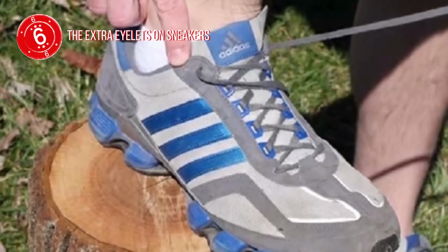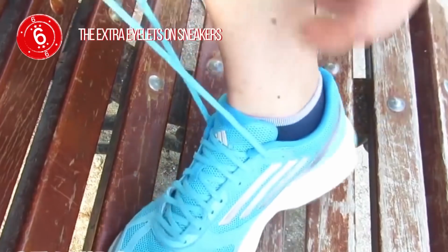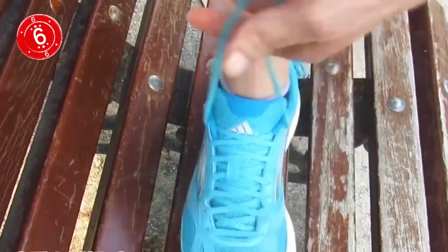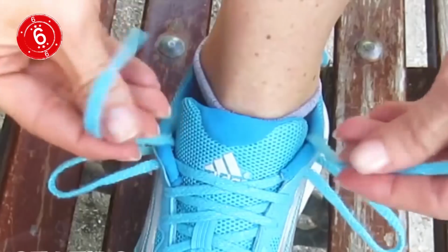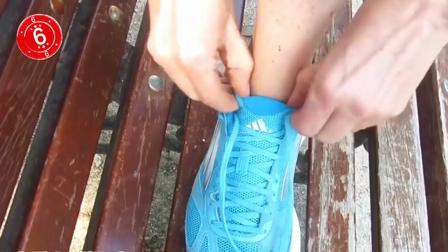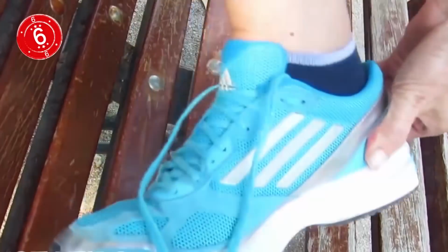Number 6. The extra eyelets on sneakers. Now these holes on your sneakers may look good on them, but it does not mean that they were placed there just for decoration. Understanding the importance of these eyelets will help you when running or during your favorite sport.